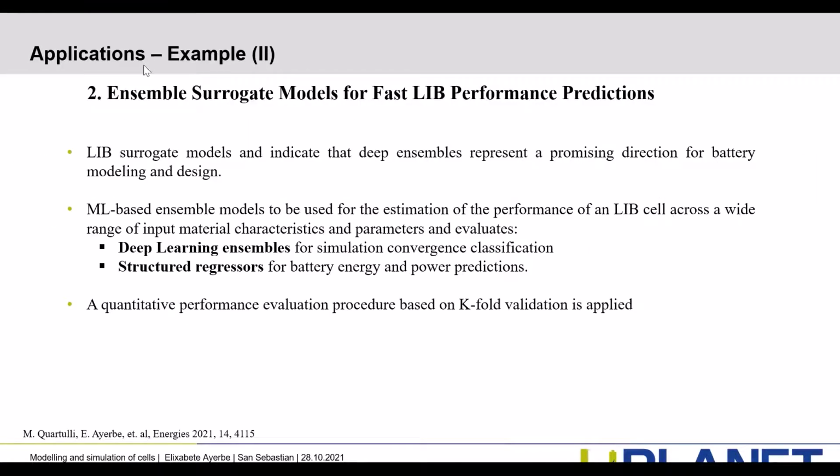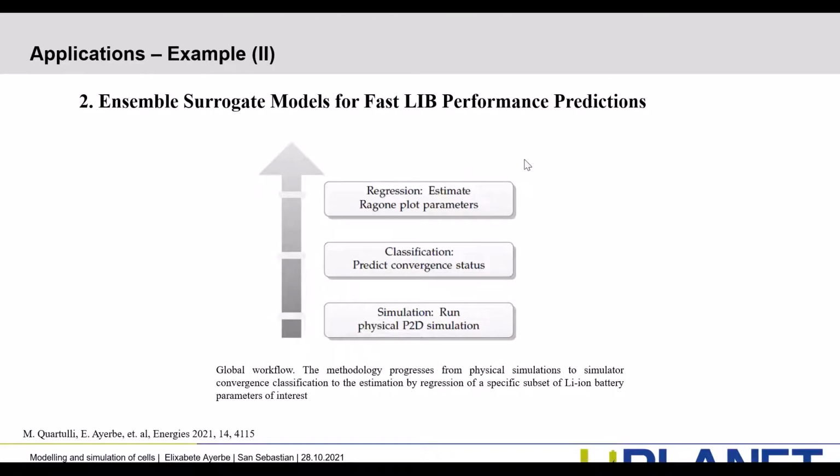The second approach is similar to the previous approach with the neural network models, but in this case, instead of using a neural network, we are combining deep learning ensembles and structural regressors. The first, the deep learning ensemble, was used for classification purposes, which is a similar approach to the one I presented before. And the structural regressors were used to predict the energy and power of the cell. And then we made the evaluation of the procedure based on k-fold validation.